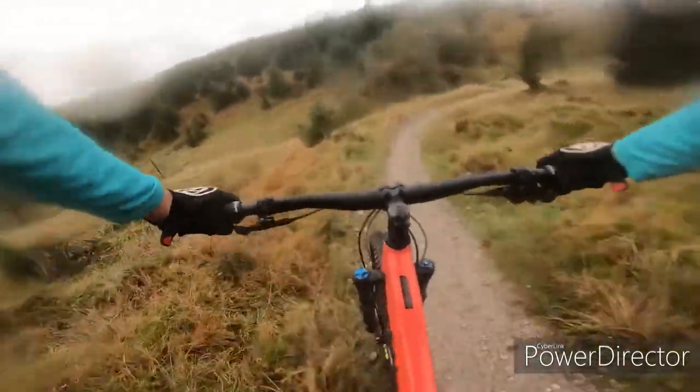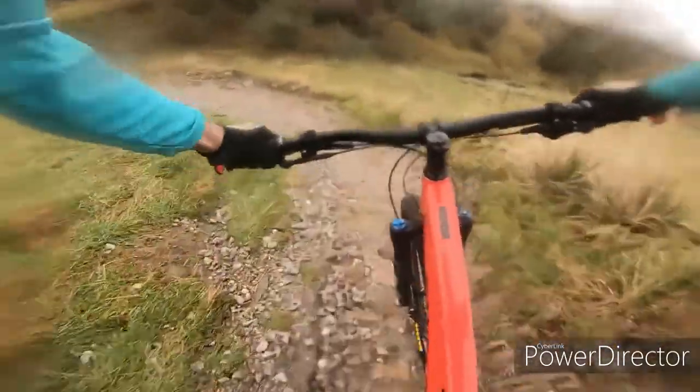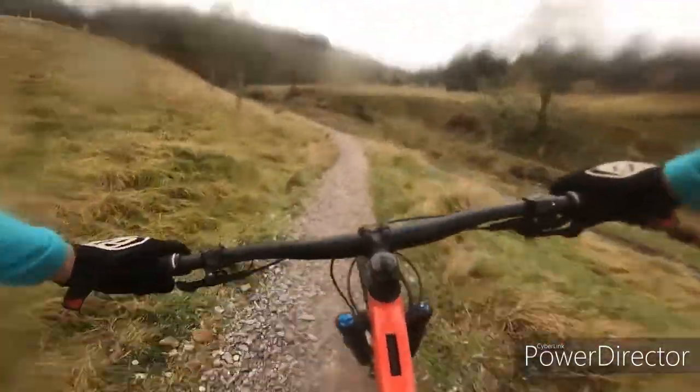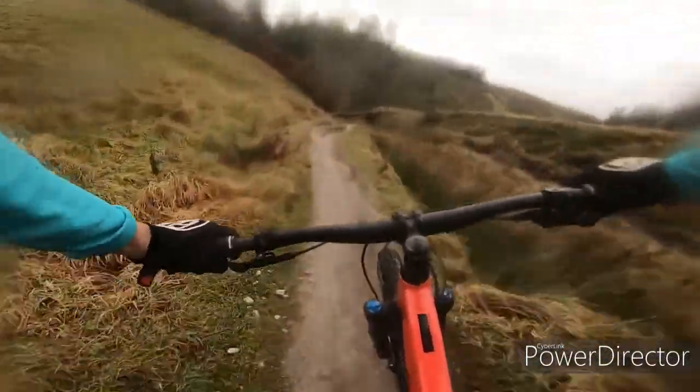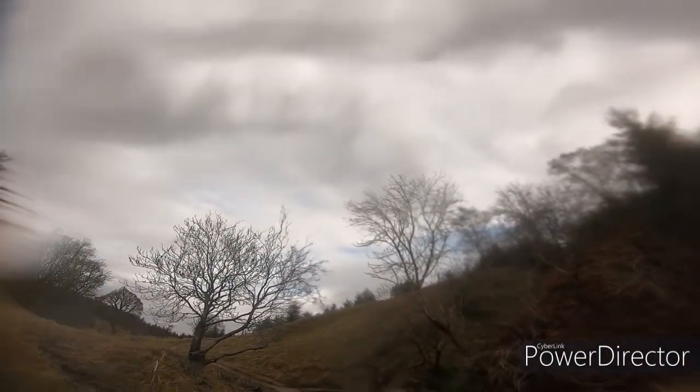I'll be back in a minute when I'm going to go down Hope Line. Right, off we go, here we go. I feel a bit strange on this. The only problem with this is, I've got to come back up the hill. It's still bedding in yet. Might be why I feel a bit cack.